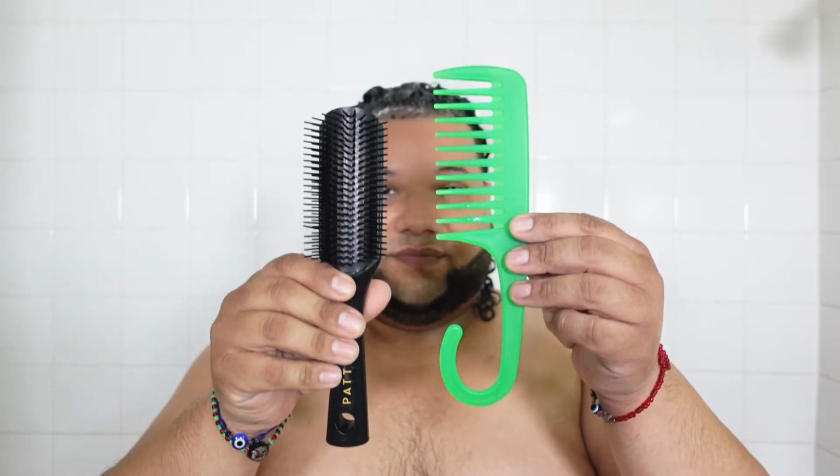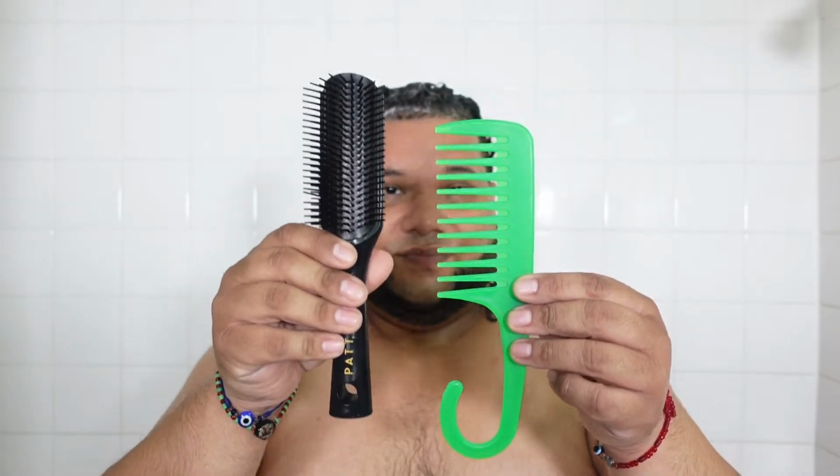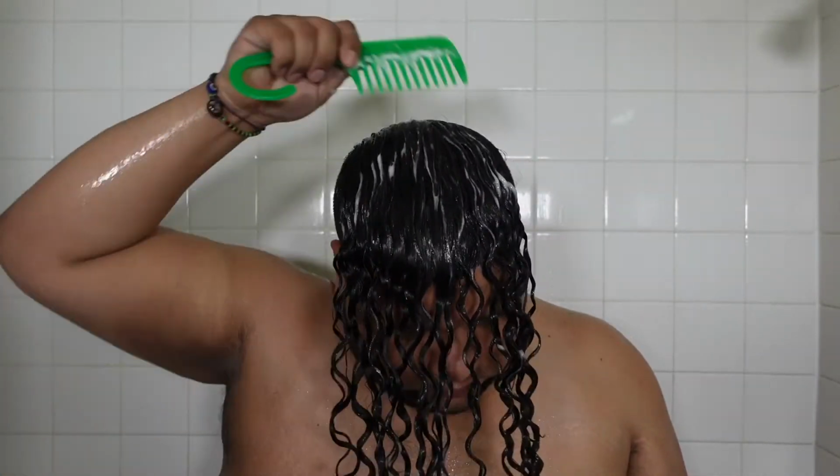The second item I want to talk about is a good detangling brush. Personally, I love a wide tooth comb because it's not snagging on your hair. Everything is distributed evenly, especially your products, when you are using a wide tooth comb. And detangling is easy. You can get any type of wide tooth comb or any detangling brush in general.